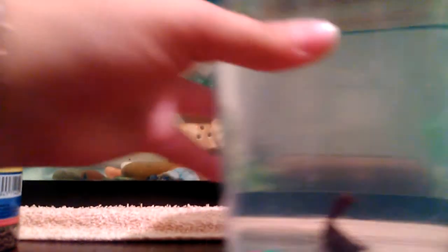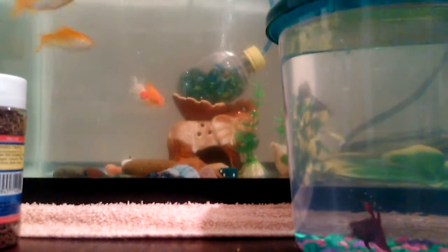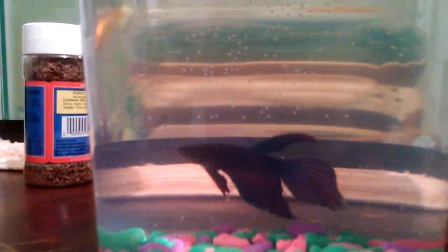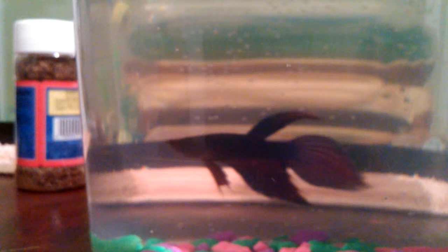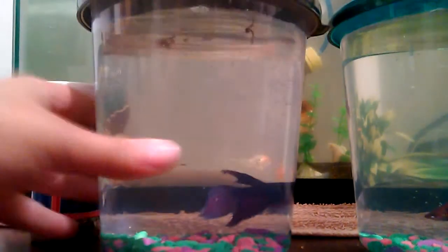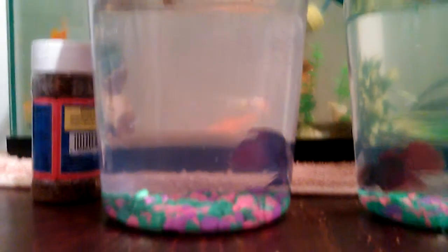I'm gonna also try the dried bloodworms on Henry because he's really picky with his food. This is Henry. He is a male. I'm just gonna grab some. Bet you if I put a pellet in there, he's gonna eat it. Anyway, alright, so that's basically all.